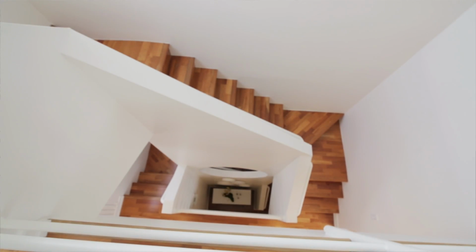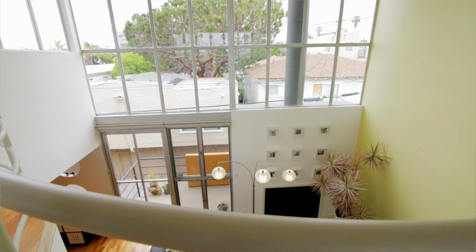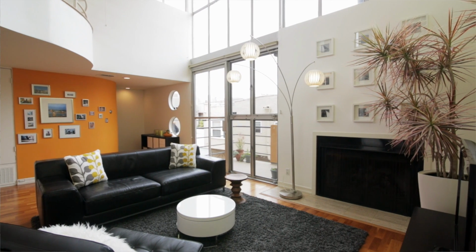This two-bedroom, two-and-a-half-bath, plus mezzanine architectural townhouse boasts almost more windows than walls, creating a loft-like experience and inviting in an incredible amount of natural light.